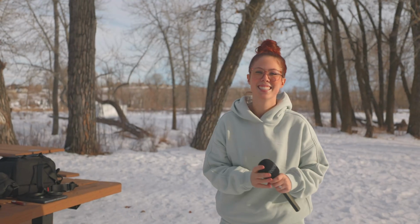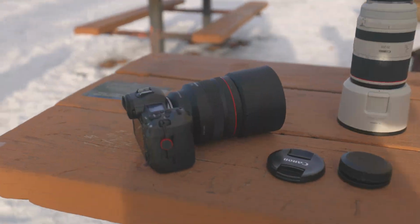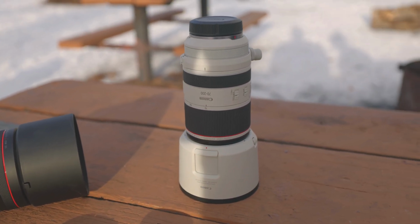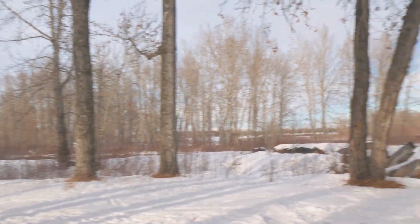What is going on, guys? It is Jamil with MILMID Studios. I'm here with the beautiful Emily, my wife. We're here at the Fish Creek Provincial Park, and we are gonna do a little bit of a comparison. As you can see here, we have the Canon R5 with the 85-1.2 on there, and we also have the 70-200, and we're gonna do a comparison with portrait shots. We're gonna use Emily here. We're gonna see what backdrop is best. We're gonna be doing a nice comparison video to see how these lenses operate.